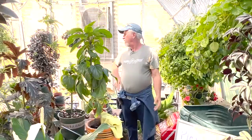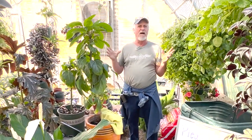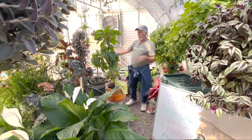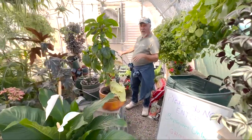Spring is sprung at Jericho. This is something we probably haven't highlighted enough. This is our tropical greenhouse. All back here are cuttings on heat mats.